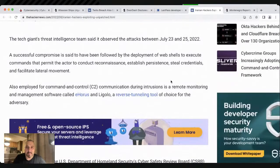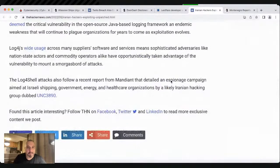The tech giant said it observed the attacks between July 23rd and 25th of this year. Successful compromise is said to have been followed by the deployment of web shells to execute commands that permit the actor to conduct reconnaissance, establish persistence, steal credentials, and facilitate lateral movement. There's no report over what Israeli organizations were targeted by this. We'll hopefully get some more.